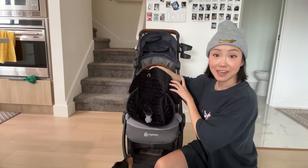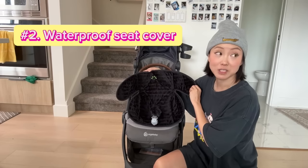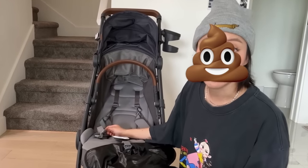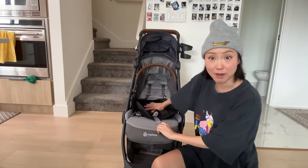By the way, on this seat, make sure you get one of these for all of your travel needs, because Nari had so many blowouts. I didn't have one of these, so it went all over the stroller, all over the car seat. It was such a pain to clean. So it's just an extra protection, this waterproof layer.